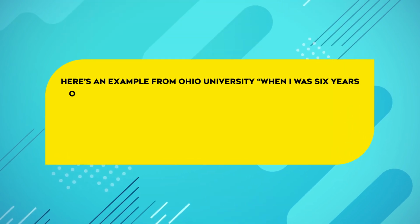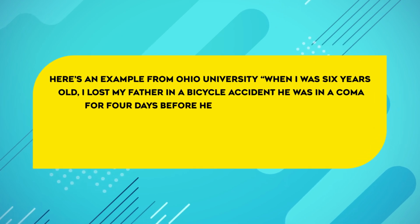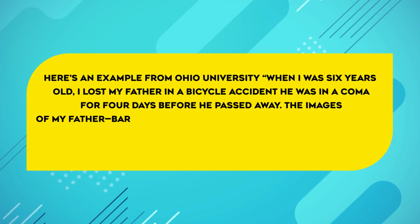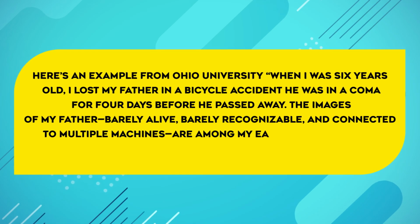When I was 6 years old, I lost my father in a bicycle accident. He was in a coma for 4 days before he passed away. The images of my father, barely alive, barely recognizable, and connected to multiple machines are among my earliest memories of medicine and hospitals.